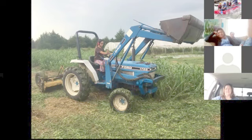The thing I love the most about a tractor is the front end loader. The tractor will do all sorts of great things, but the thing it does the best is move large amounts of materials from one place to another. And vegetable farming, and really most farming, is materials handling. I mean, it's about 50% materials handling. So being able to move stuff easily from one spot to another is a huge asset.